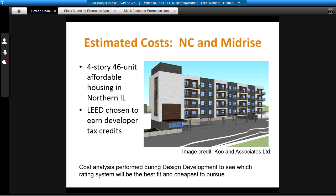So actually I have a little bit of a case study here. This is a project I recently have been working with. They're in design development right now. This is a 4-story, 46-unit affordable housing project in northern Illinois, in one of the Chicago suburbs. And this developer selected to pursue LEED in order to earn tax credits from the State of Illinois Housing Authority. And so the architect, Kuhn Associates, has been doing great work trying to optimize this.